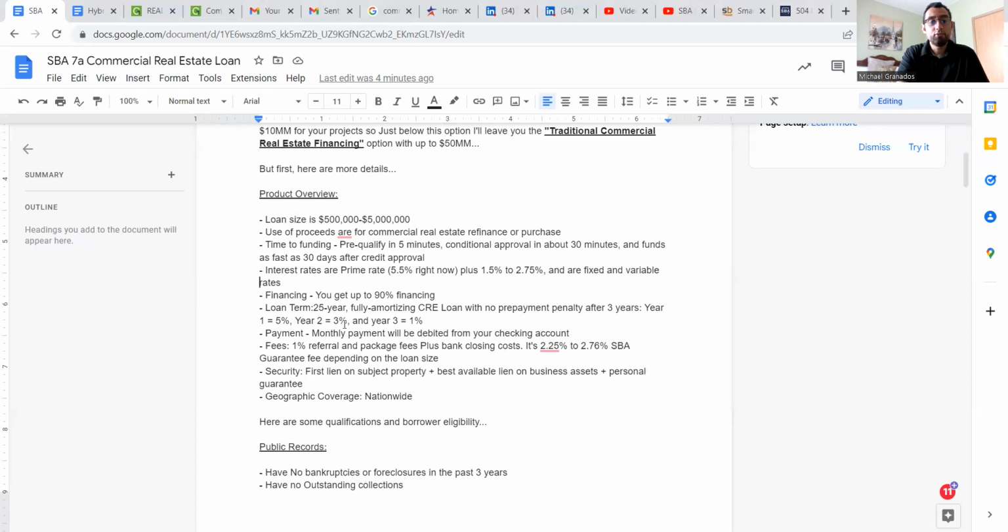Interest rates are prime rates, which you're seeing right now in today's market at 5.5%, and that number can increase. So if you're watching this later on and the interest rates have gone up, just know that that number is added onto the 1.5 plus 2.75%. So you're looking at the most probably 7.5, 8 points and above. And there are fixed and variable rates.